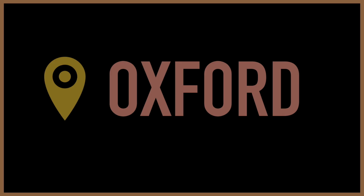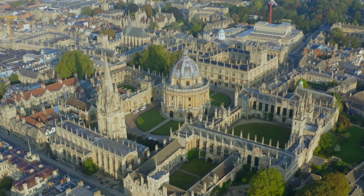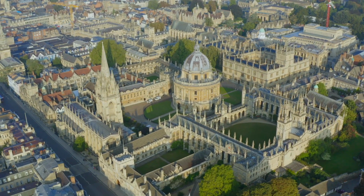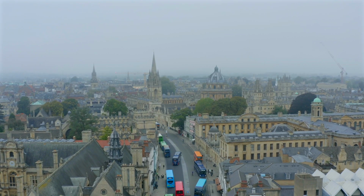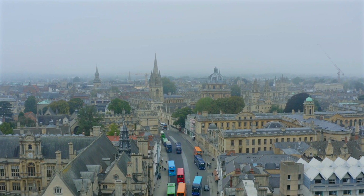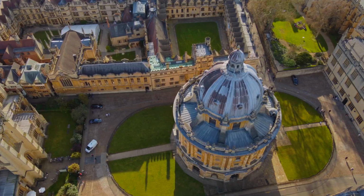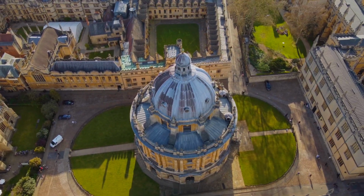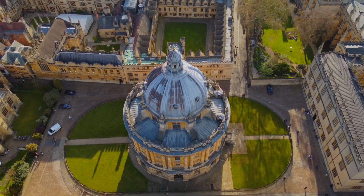Next up is Oxford, renowned for its prestigious university, which was founded nearly a millennium ago and is the oldest in the English-speaking world. The city's stunning architecture features a blend of medieval, Gothic, and neoclassical styles, with iconic buildings such as the Radcliffe Camera, the Bodleian Library, and the Christ Church Cathedral.